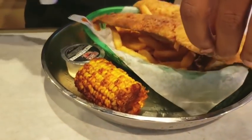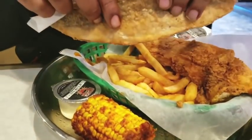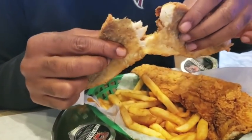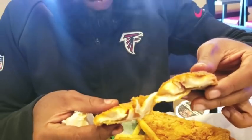It looks really good, man. How's that fish? It looks flaky and good. Can you break it open for me? We can see that white flakiness. Ooh, that looks good. Look at the steam, guys. That's hot. That's good. What you talking about over there?